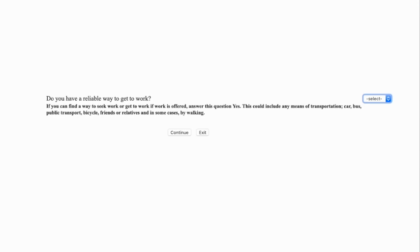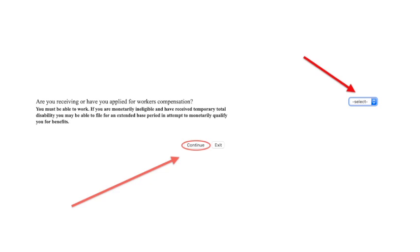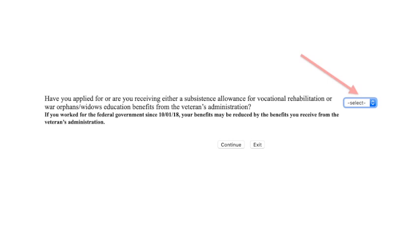If you have an injury or disability, et cetera, that would restrict your ability to work, go ahead and list those here. But Governor Stitt's shelter order is the only thing limiting, so I'd probably go ahead and say no here. Then click continue. Answer this question as to whether you have a reliable way to get to work, and then click continue. Go ahead and answer whether you're going to school or not, and then click continue. Answer this question about workers' compensation, and then click continue. If you're receiving any benefits under these two programs, go ahead and indicate that here, and then click continue.